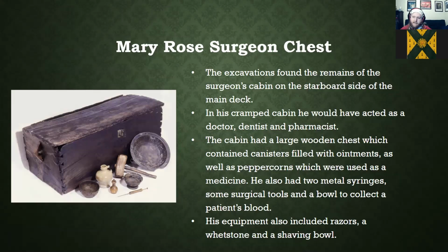And within this wooden chest were canisters filled with ointments. These would have been the treatments that were, of course, made ahead of time, in an ointment form that have a long shelf life. And then also, we found one of the canisters that still had peppercorns in it. Of course, the other canisters were empty, but they most likely held dried herbs and stuff like that, to make treatments that don't have a shelf life. It sat at the bottom of the water, and those were destroyed. But it is likely those contained herbs that you would use to make other medicines. It also had 2 metal syringes, and they're not syringes like we think of today.